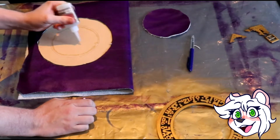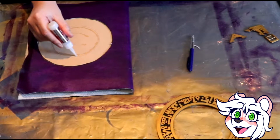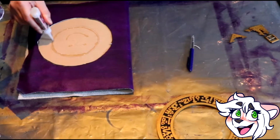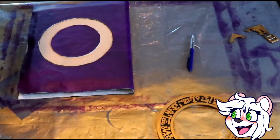Once it's dry, we want to do the inner circle for the cover. We measure out the diameter of the design using the circle, then more super glue and leather. Glue it! After which we apply a little pressure to make sure that smaller circle dries completely flat.